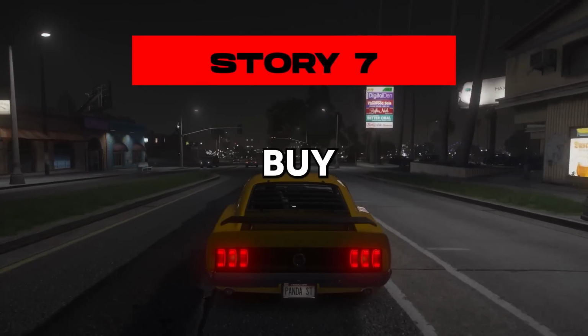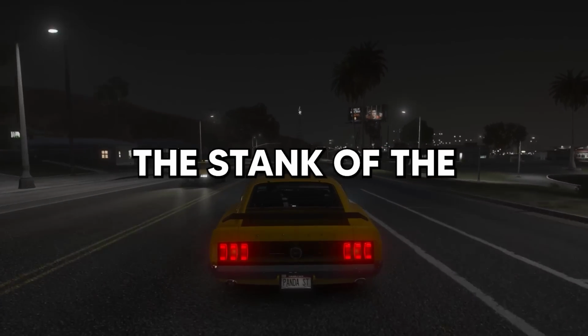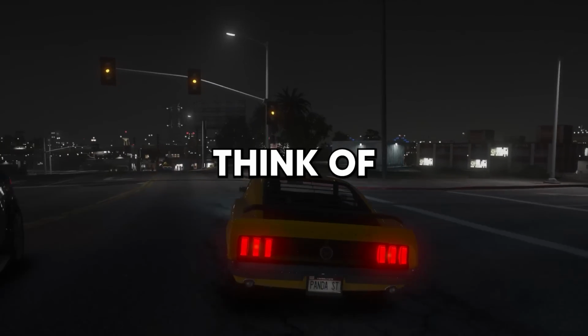Story 7. Buy her, just because, flowers. Seriously, apology gifts always have the stank of the original mistake all over them. Just because gifts actually make her smile every time she looks at them and not think of a dumb thing that I did.